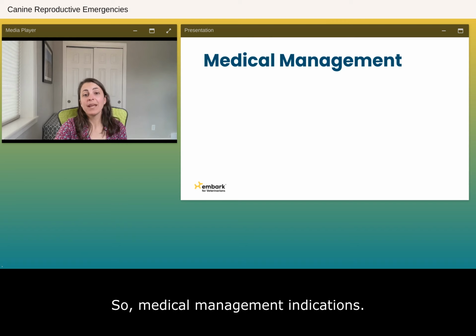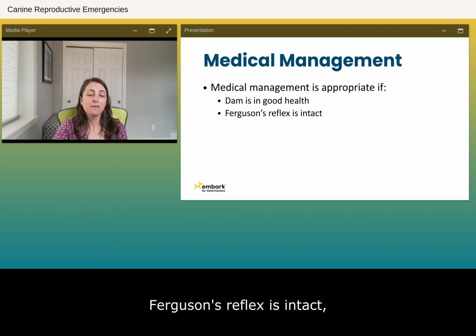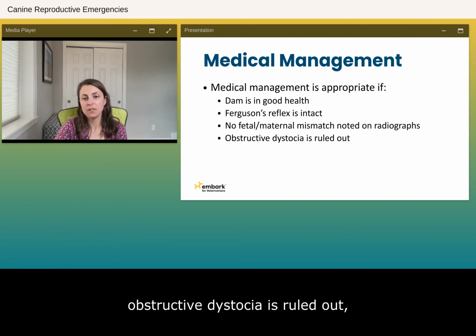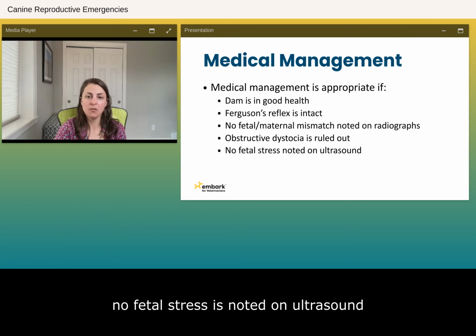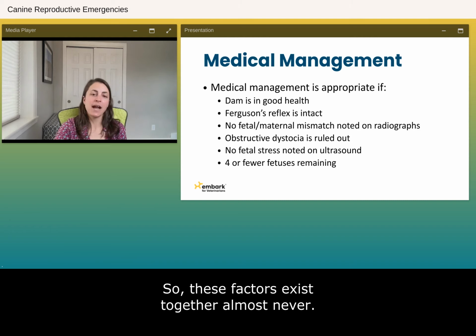So medical management indications, it's appropriate if our dam is in good health, Ferguson's reflex is intact, no fetal maternal mismatch is noted on radiographs, obstructive dystocia is ruled out, no fetal stress is noted on ultrasound, and we have 4 or fewer fetuses remaining. So these factors exist together almost never.